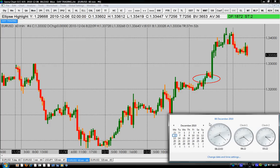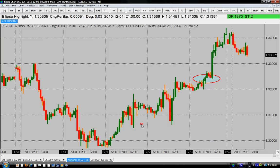London is open, okay, and as we were saying to you last Friday, we were expecting the Euro USD to give us what we call a healthy pullback, okay. And that pullback is happening right now. As you can see, during the Asia session, the euro was pulling back nicely.